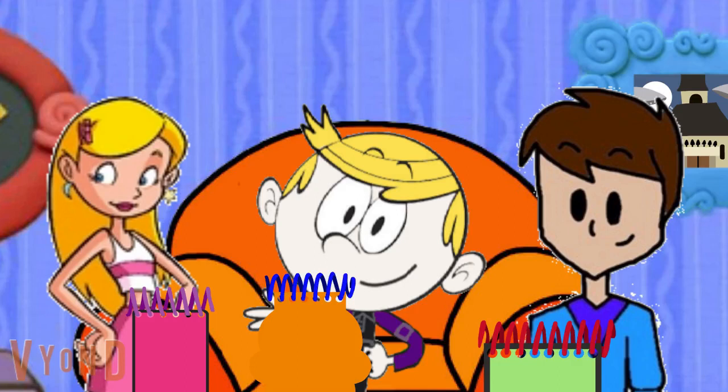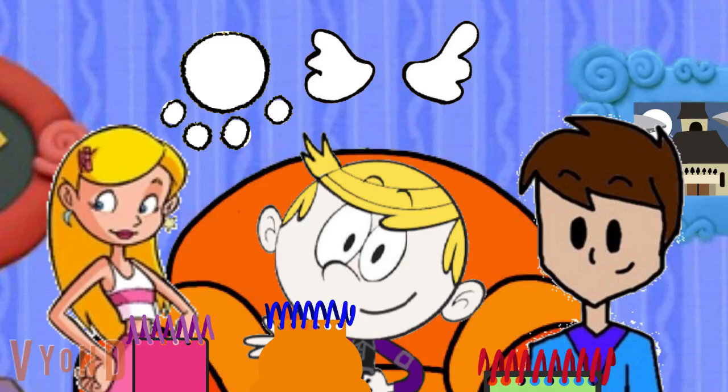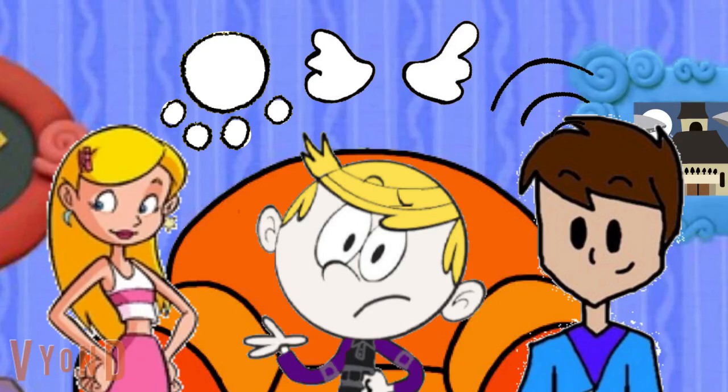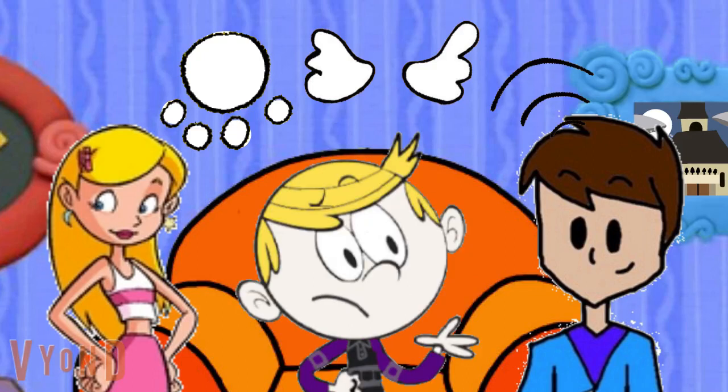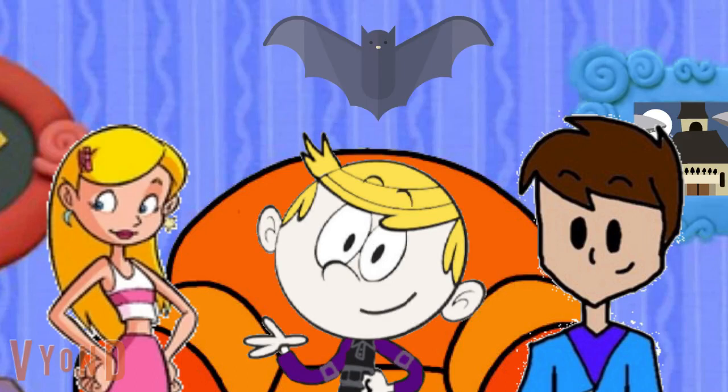Okay, let's think. So, we need to figure out what Mickey is afraid of. And our clues are: upside down, has wings, and made this sound. Well, seeing this upside down clue, I think there's a kind of animal that might be upside down. Yeah, and maybe this animal could make this sound too. But what kind of animal is that? A bat. Yeah, that's it.